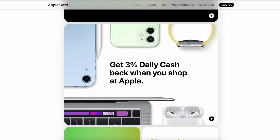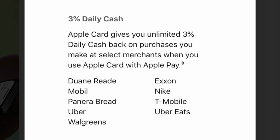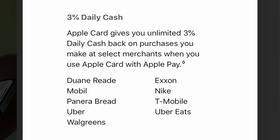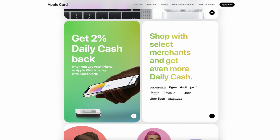On this card, you can expect to get 3% back on Apple purchases. The card also offers 3% back at specified retailers like Nike, Exxon, and Panera Bread. Beyond that, cardholders receive 2% back when using an iPhone or Apple Watch to pay with their Apple Card, as well as 1% back on all of their purchases.